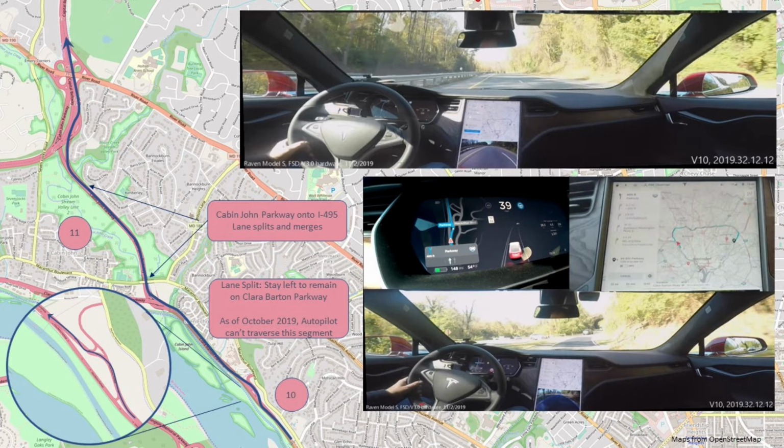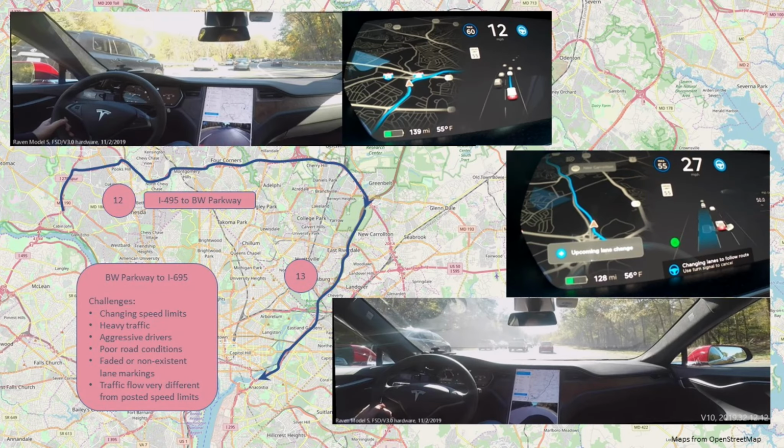Just a little bit later, we split off onto Cabin John Parkway to get up to 495. Skill 12 should be really easy. This is in the sweet spot of Navigate on Autopilot today. What I'll be looking for are phantom braking, unusual lane change decisions by Navigate on Autopilot, and reaction to the varying traffic conditions that happen in this section of the road all the time.